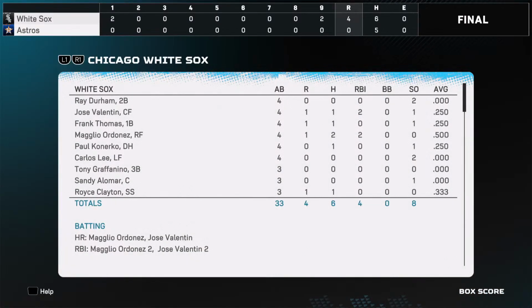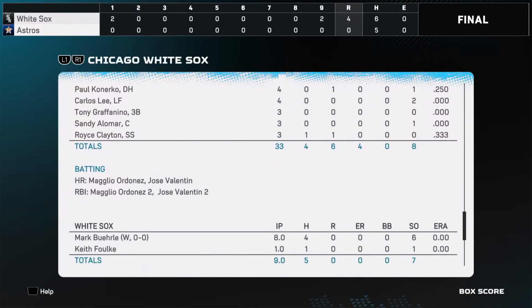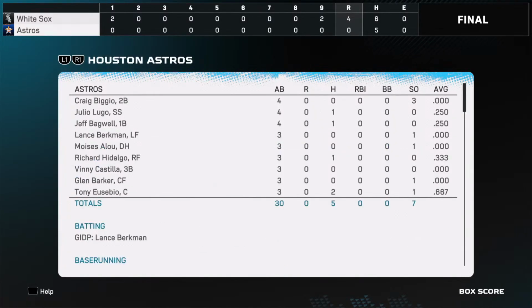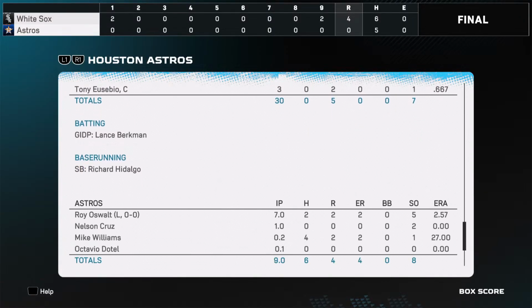White Sox, we had 34 at bats, 4 runs, 6 hits, 4 RBIs, no walks, 8 Ks. 2 home runs. He used 2 pitches for the win. Astros, 30 at bats, 0 runs, 5 hits, 0 RBIs, 0 walks, 7 Ks. They used 4 pitches for the loss.